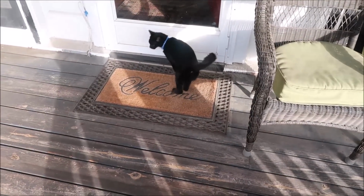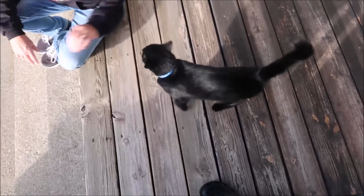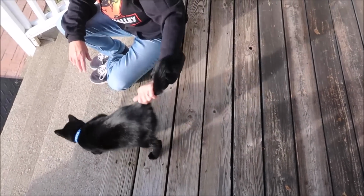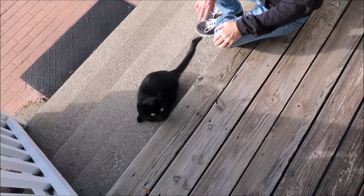You think you're gonna go in there? Oh, I know. It's so sad. So sad. We had a black and white cat over here yesterday. We didn't come out and greet it, but it was sitting on our porch for a long time. Yeah, it looked like a girlfriend or something.